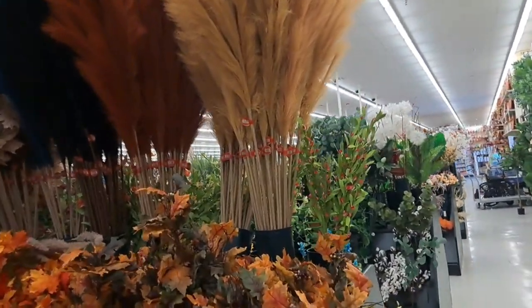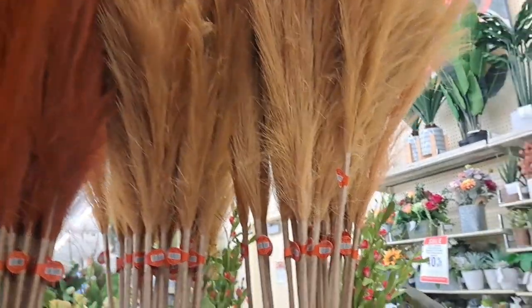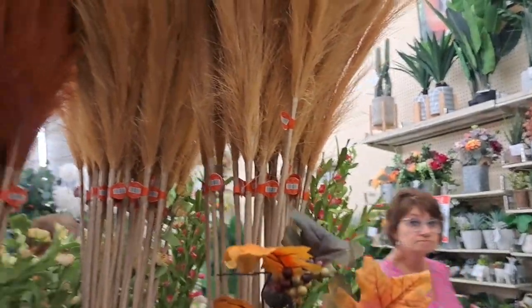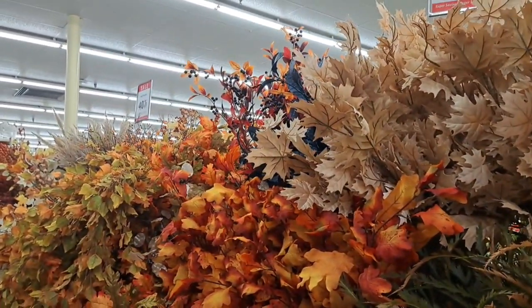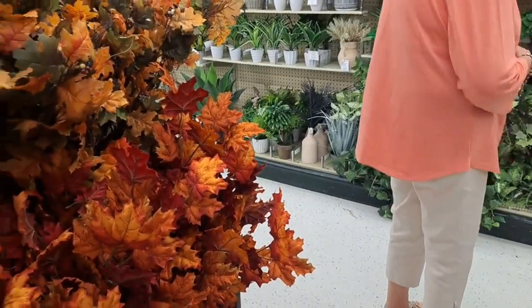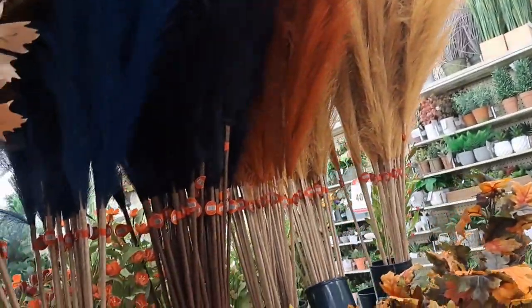Look at the stuff here. Ooh, so cute. I like these feathers here. They $16.99. It's like when you do these, you really only need about two of them for a vase. I missed that over there. And they got some peaks here. They $12.99. Look at these, so pretty. So pretty.